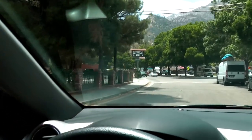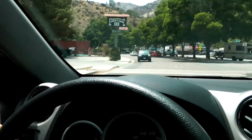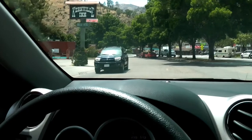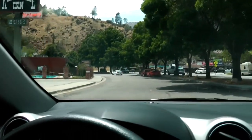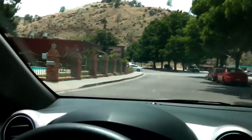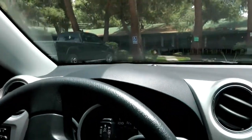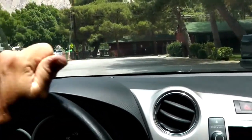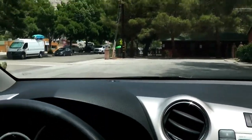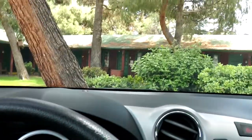And you come up here and you turn left into here, and it is the Kernville Inn. Very famous place. And it's been here a long, long time, and it's pretty cool. I've never stayed here, but it's a very quiet, peaceful place, park-like setting, right here, centrally located. If you're staying here, you don't have to drive anywhere because everything is right here.